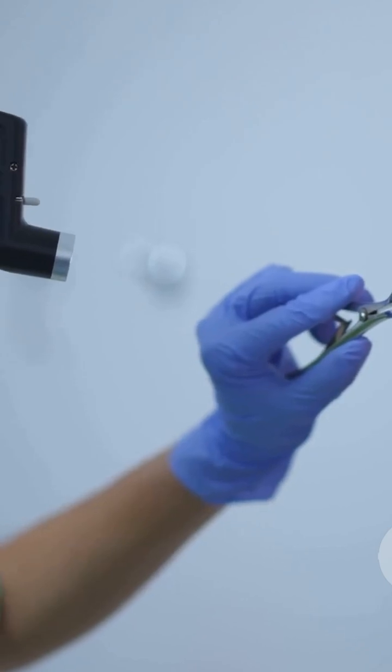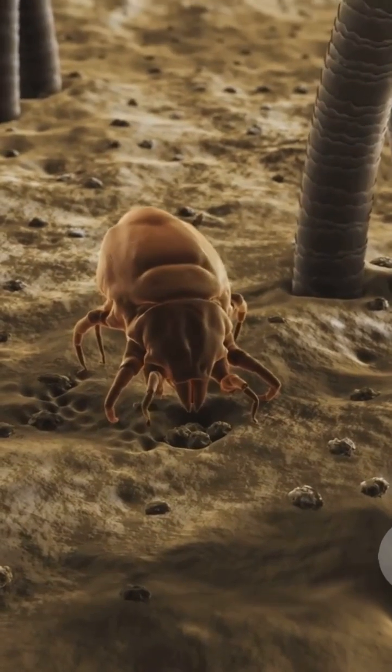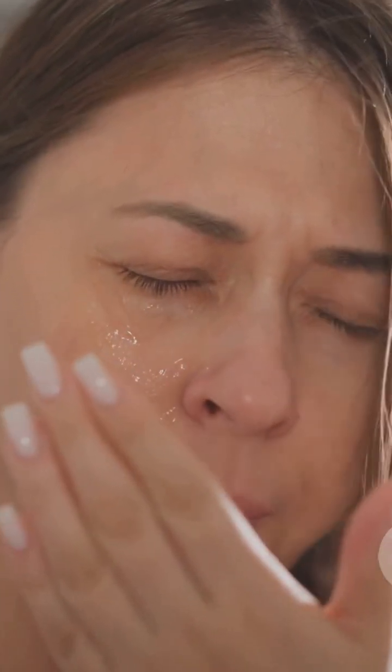Allergies can also affect the nasal cavity. When you have allergies, your body overreacts to substances like pollen, dust mites, or pet dander. This can cause sneezing, runny nose, and congestion.